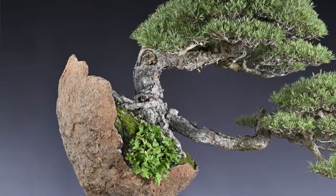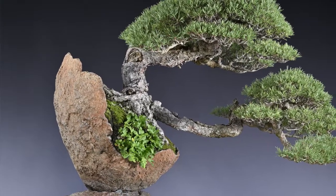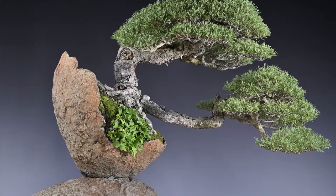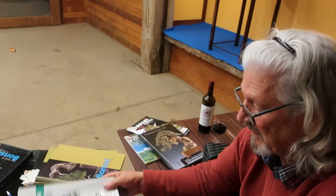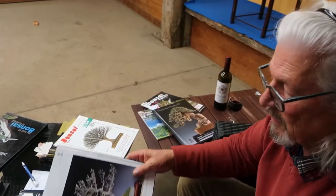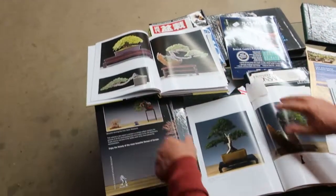Another angle, and also the total display with the two Kurama now melted into each other. This is just the evolution of a tree where you can say, okay, this is now a difference of 25 years, but you see a lot of difference. I have another tree that's worth looking at from the same books actually. I'm going to check it out here.